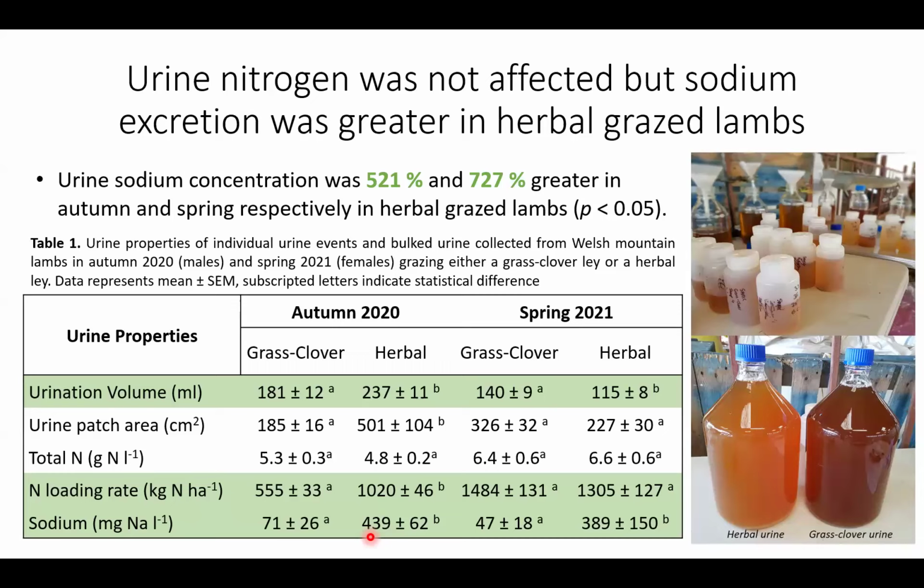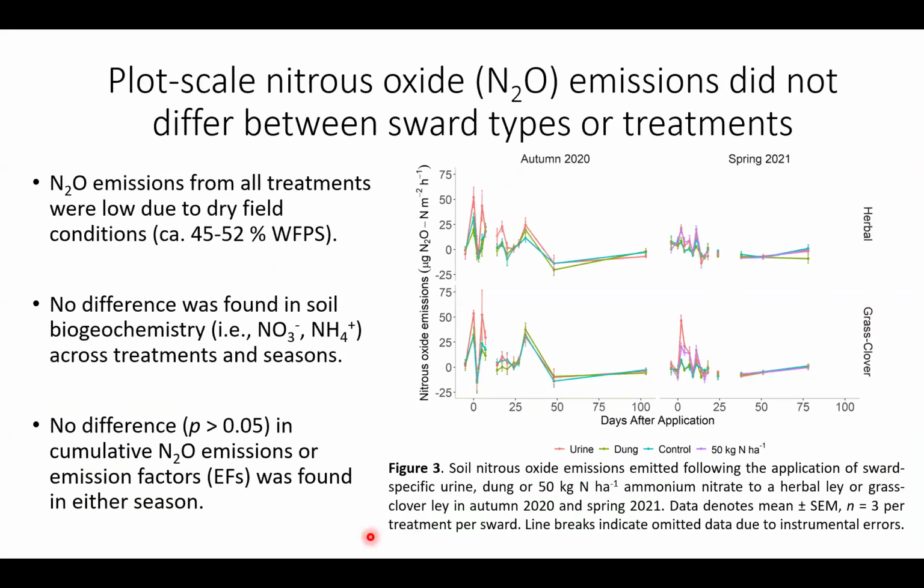And although we did measure differences in soil nitrate, soil ammonium, total nitrogen, and total carbon, we didn't see any major differences after we applied that urine to the field and measured it for about, I think, 12 weeks. Weirdly, this doesn't really do much. I think the sward is so nitrogen hungry, because we don't apply any fertilizer nitrogen, that it just snatches all the nitrogen before it has a chance to do anything negative.